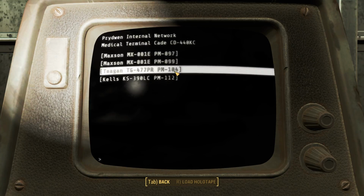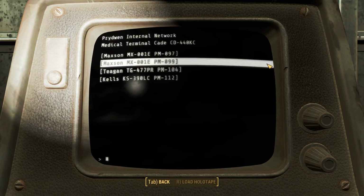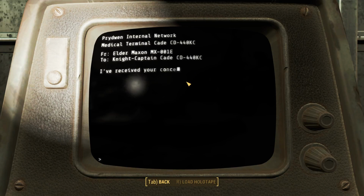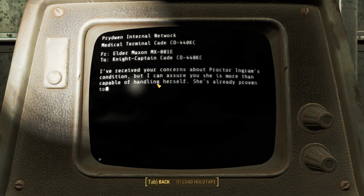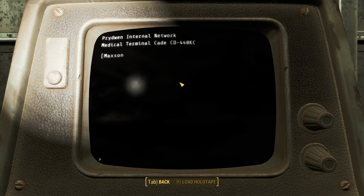MX-001E. So I'm guessing MXs are obviously Maxson, yeah, the Maxson. It's Maxson, Tegan, and then, I don't know, the KS, but yeah, it all does correlate. PM-099. Order Maxson to Captain Cade. CD-44 to KC. I've received your concerns about Proctor Ingram's condition, but I can assure you she is more than capable of handling herself. She's already proven to be an extremely valuable member of this crew, and I will not place her on mandatory leave until you've proven to me that she's physically incapable of handling her duties. Okay then.